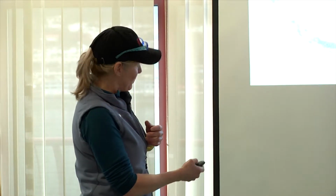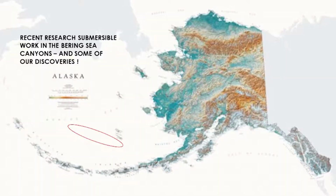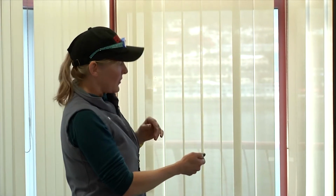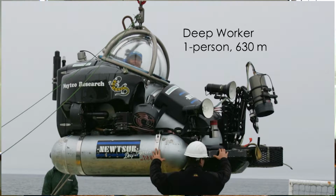I'm going to show you some work that I participated in working in this area. I've been working in this area for quite a few years on the Bering Sea shelf edge, and we did a couple of expeditions up there in the Deep Worker single person subs, maximum depth 600 meters. So now we're starting at the bottom, now we're working our way up. These have 600 meter depth capacity, but still pretty deep for working in some of the areas that have never been either mapped or observed or studied in situ.